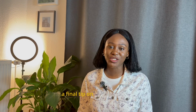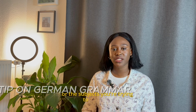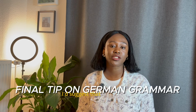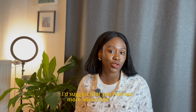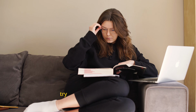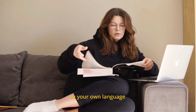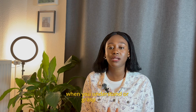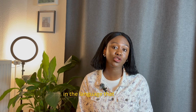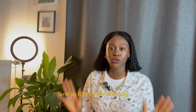A final tip on grammar that I have found out myself. When it comes to learning grammar, depending on the topic or the subject you're trying to deal with, I would suggest that you find out more about that subject on your own. This is what I mean. Try to find out more about the subject by yourself in your own language. When you grasp it in the language that you're most comfortable with, that helps you to move on in this topic, and so it's not all confusing to you.